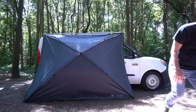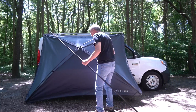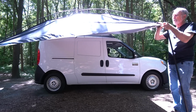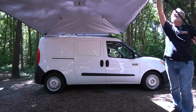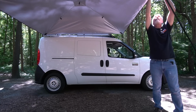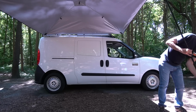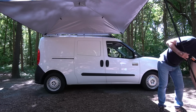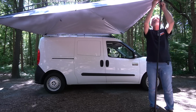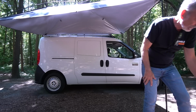Then all I have to do at that point is get my poles and lift them up. We're connected to the van now. It can't blow away. And this also has a D-ring and a little clip. Oh, this is too high. Take that all the way down, and your D-rings clip onto the pole. So now you can't go anywhere. Isn't that nice?